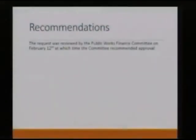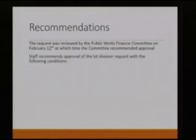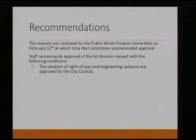code. This request was reviewed by the Public Works Finance Committee at their February 12th meeting, at which time the committee made a recommendation for approval of the lot division itself. The other items are before the full council for their consideration. Staff's recommendation this evening is to approve the lot division request with 4 specific conditions. The first is the vacation of the right-of-way and the engineering variance are approved by the City Council. Without those, this doesn't function, this does not work.